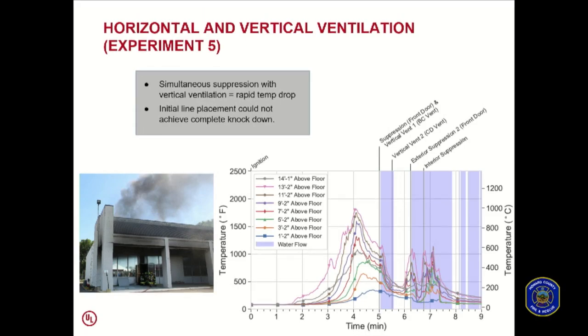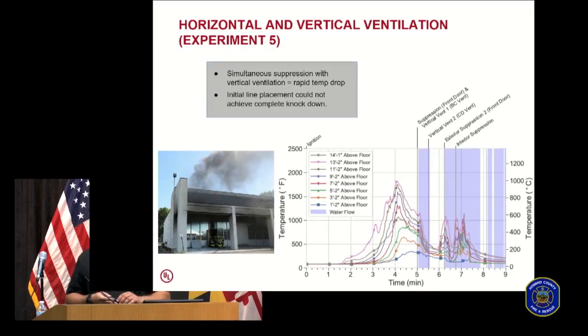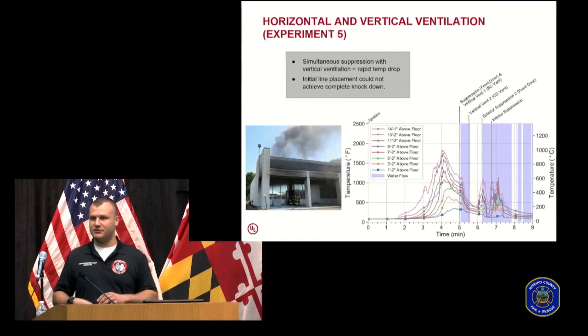There are other concerns with vertical ventilation on these type structures, obviously being unprotected bar joists. We'll talk about collapse here in a little bit. But this was effective, at least in terms of fire behavior. Great job at getting the hot gases out as we were suppressing from the front door. Knowing there, as you can see from the picture, that we limited horizontal ventilation to keep those temperatures lower.